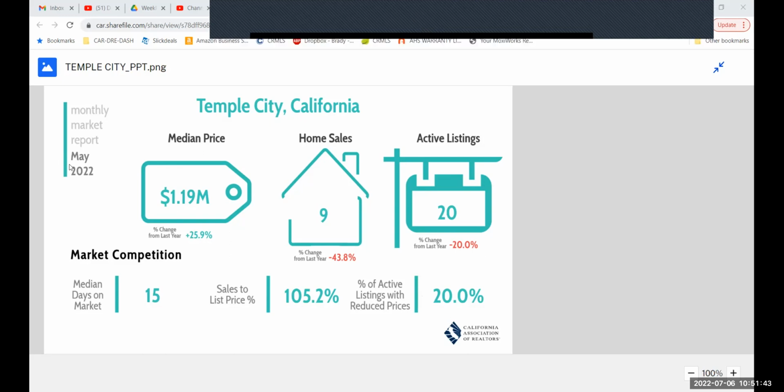But don't forget, this is a lagging indicator. Lagging indicator means these statistics of active listings versus the sales are as of May 22. Only 9 homes sold in Temple City, it's a small city, and they were probably initiated back in April or earlier, or March. So they were consummated in March or April. We're not going to know until next month or the month after what's really going on today. And it makes sense, right?